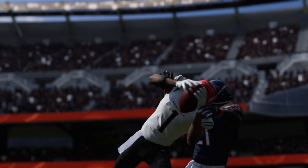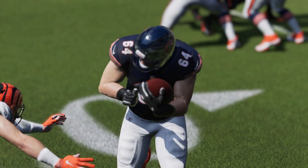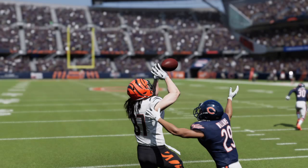So this one goes in the win column now for the Cincinnati Bengals. And it was their defense that really made the statement after the break. They pitched the second half shutout.